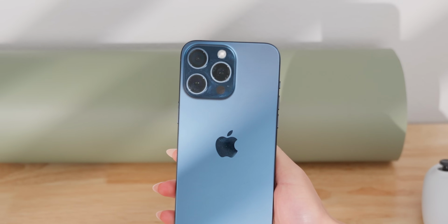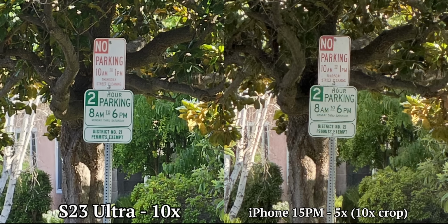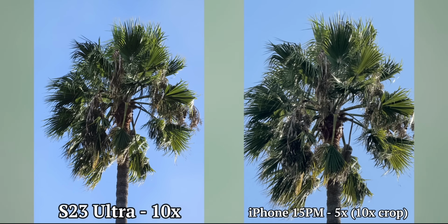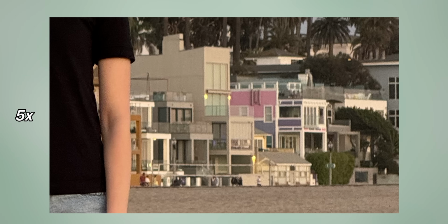Although the 5x camera is only 12 megapixels, the quality is surprisingly good. A 10x digital crop looks pretty reasonable, even next to the dedicated 10x camera on the S23 Ultra. However, in lower light situations, it does suffer. This is a quality that you can expect at night, which obviously doesn't look great.